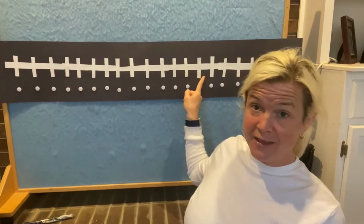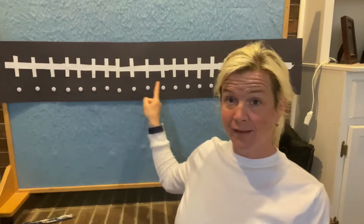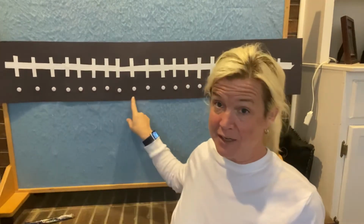Do you remember what this is called? Now, it might be a little tricky because usually there are numbers underneath it. Yep, you got it. It's a number line. We're going to use our number line because this week we're talking about numbers all the way up to the number 20, okay? So Miss Julie's going to sing a little song.